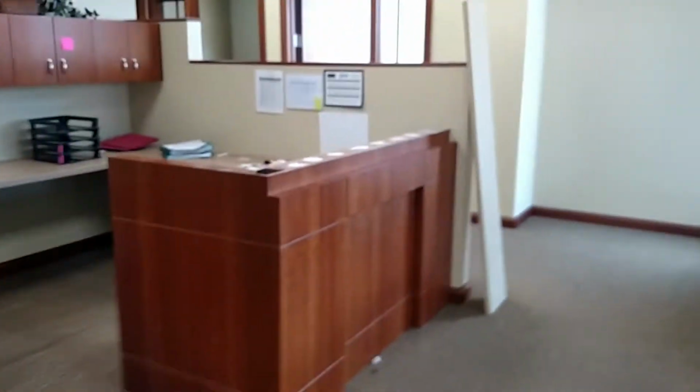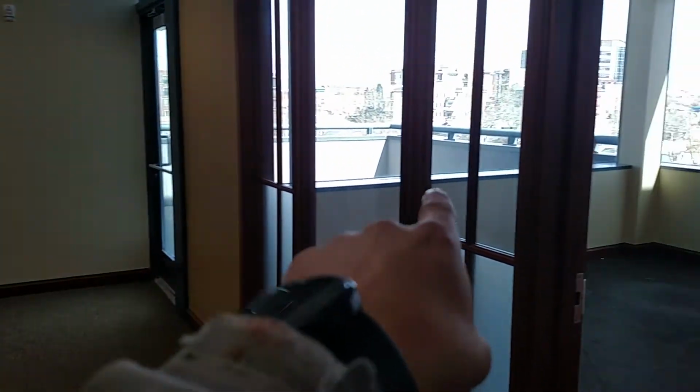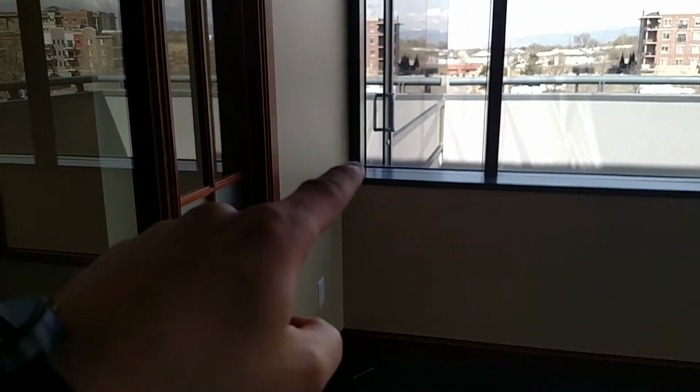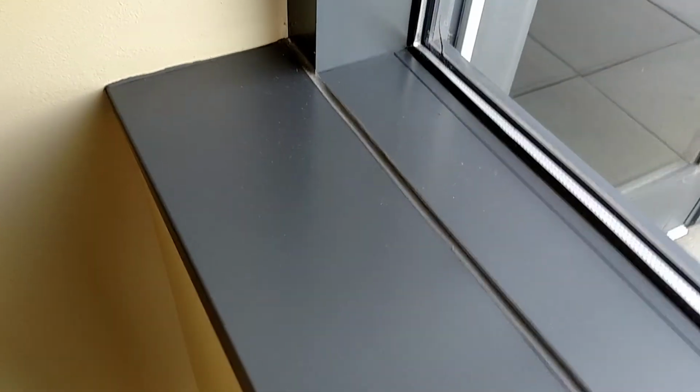All this gets demoed. All these walls get demoed. That wall gets demoed. That wall gets demoed. That door stays, and those walls in there stay. So we may need to do some cornering right there for the aluminum sill. I'll show you the color. It's kind of a grayish color.